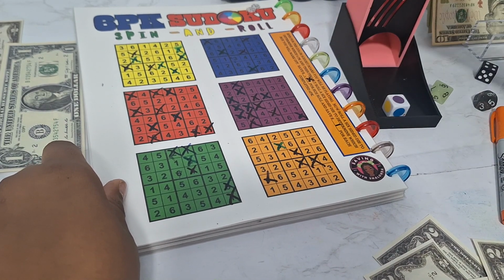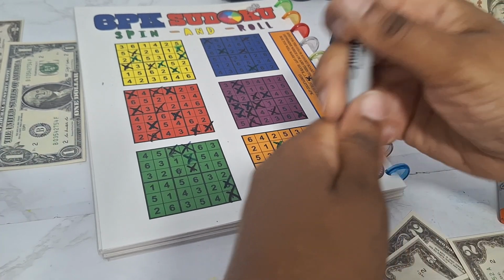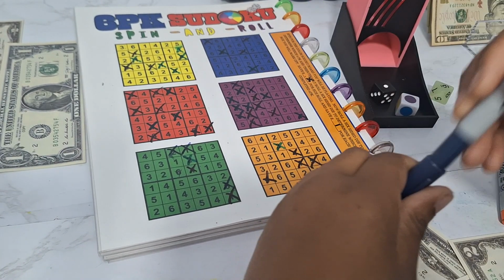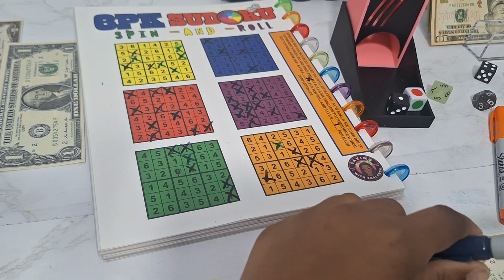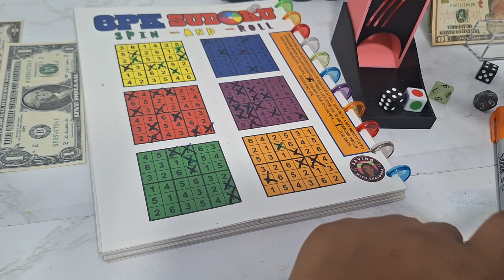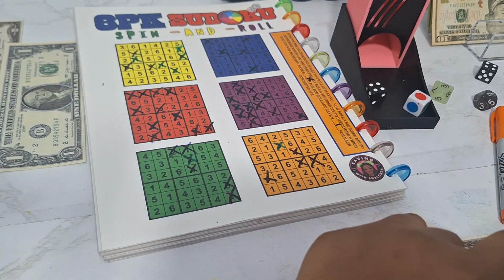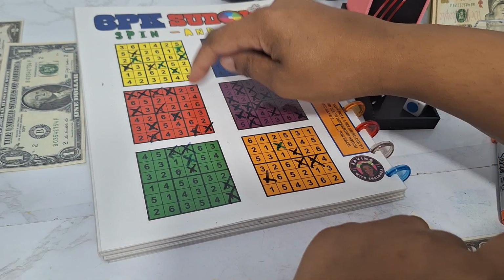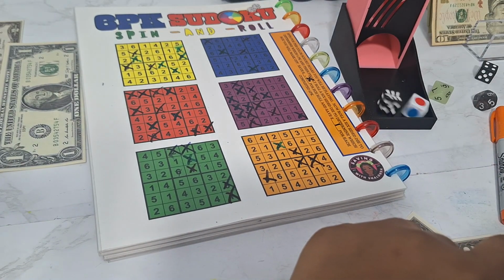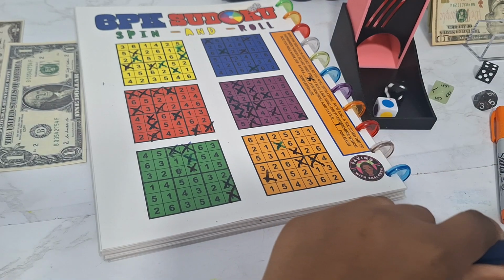1, 2. We need a 1, 6, 4, 5. There's a 1. Red number 1. Okay. 4. There's a 4. All right, that's 2. Puzzle 4. 1, 2, 3, 4. There's a 2. Okay, this is our fourth turn for a dollar.